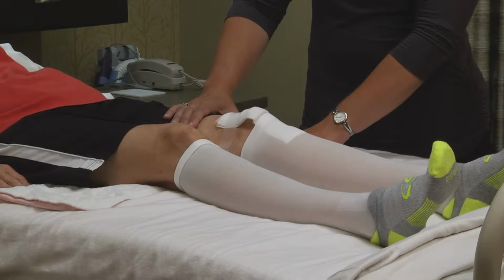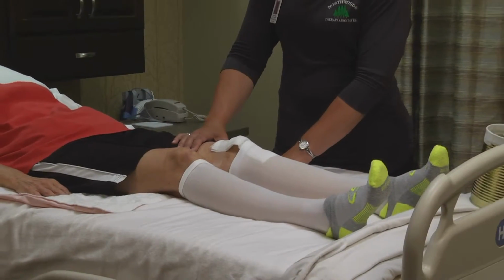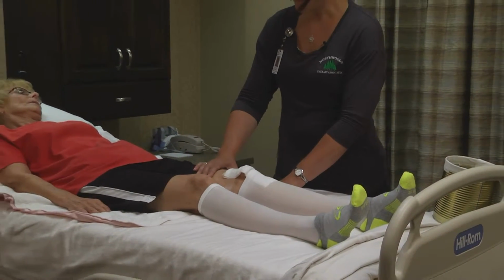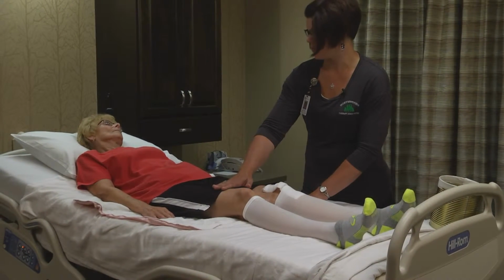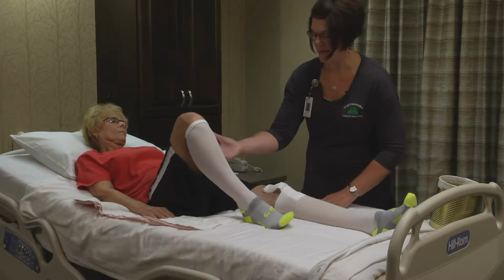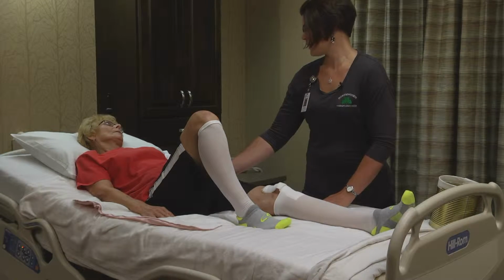The next exercise that we're going to do is called a straight leg raise. Now this one you might need a little bit of help with. And to make it a little bit easier, I'm going to have you bend up your non-surgical leg. So your good knee, I'm going to have you bend that knee so that you get a little leverage and that you're being safe to your back as well.